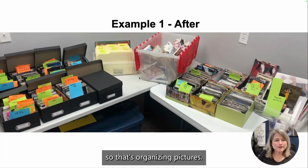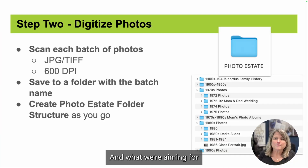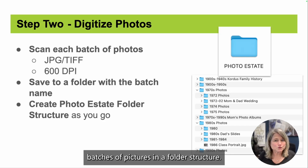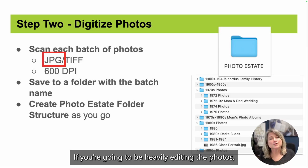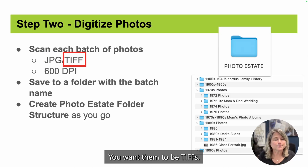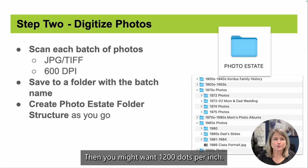So that's organizing pictures. Now, we need to take each of those boxes of pictures and scan them. And what we're aiming for is to have scanned batches of pictures in a folder structure. So you can see here, first of all, when you scan pictures, we recommend JPEGs. If you're going to be heavily editing the photos, you'll want them to be TIFFs. And we recommend 600 dots per inch, unless they're really tiny pictures, then you might want 1,200 dots per inch.